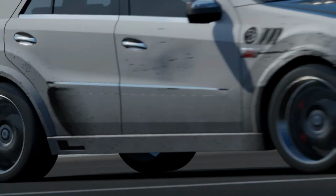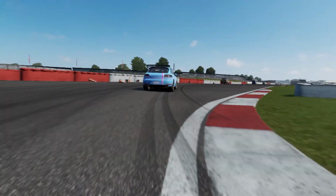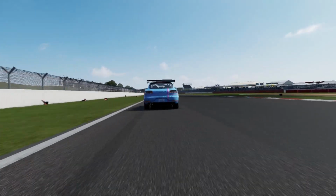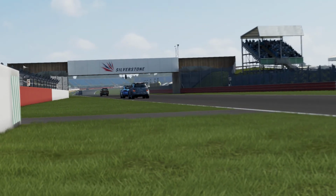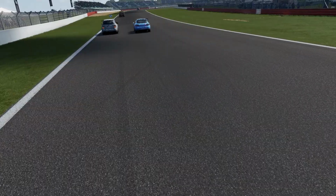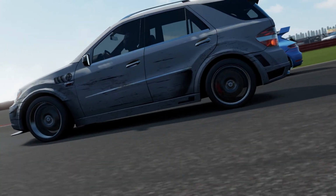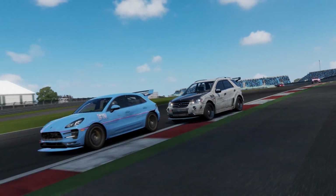A little bit further up, the grey Mercedes would spend the next couple of laps chasing down this blue Macan. The Mercedes, being faster down the straight, you can see, is reeling in the blue Macan here, and is going to draw alongside, heading into the braking zone. Well, the Macan is going to defend, and it has the superior handling of this Mercedes, and is going to be able to keep that position by just defending the inside.